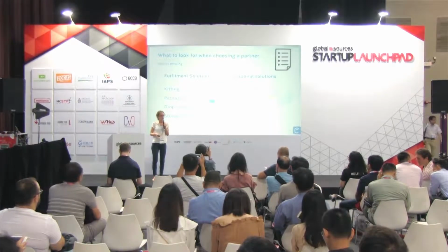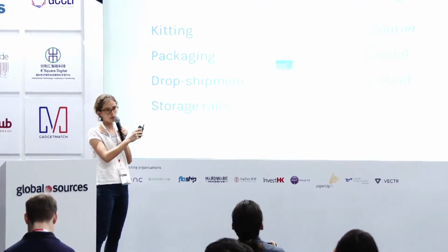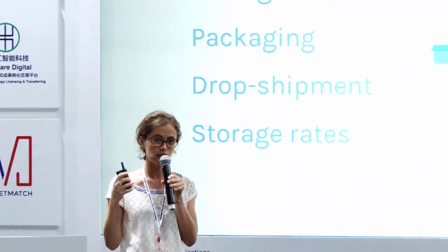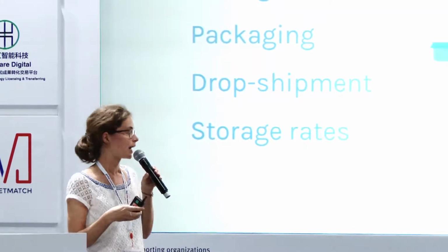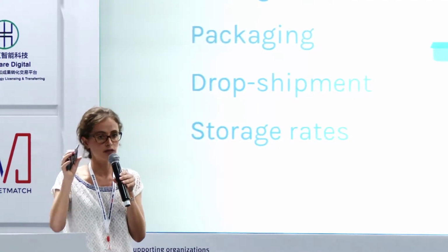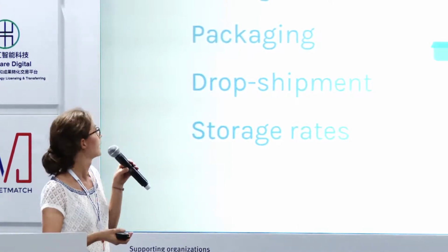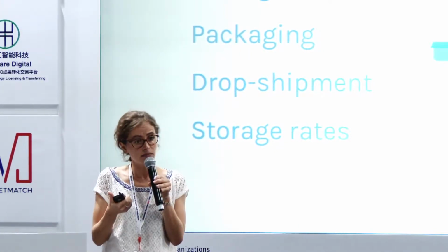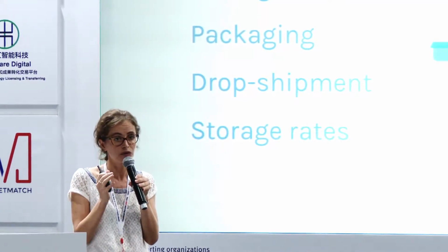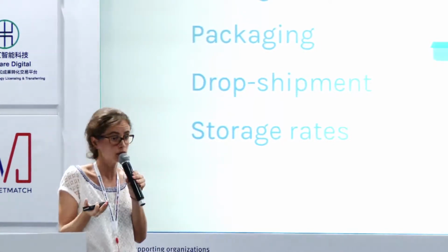Second aspect, the service offering of your fulfillment partner. I've split that into 2 main sections, the first one being fulfillment solutions, the second one being shipping solutions. Fulfillment solutions are more relative to the warehouse aspect. Things you should be checking. First of all, can the warehouse do kitting? Especially if you have manufacturers or suppliers that are in different areas, then you'll ask the warehouse to assemble your goods. Packaging, can they provide custom packaging for your products? Can they also find the right box or package that will fit exactly your product so that you don't have to pay for extra volumetric weight that is not used?